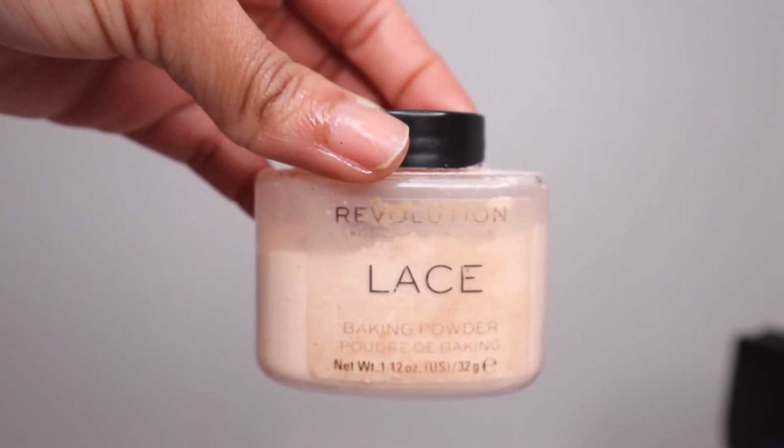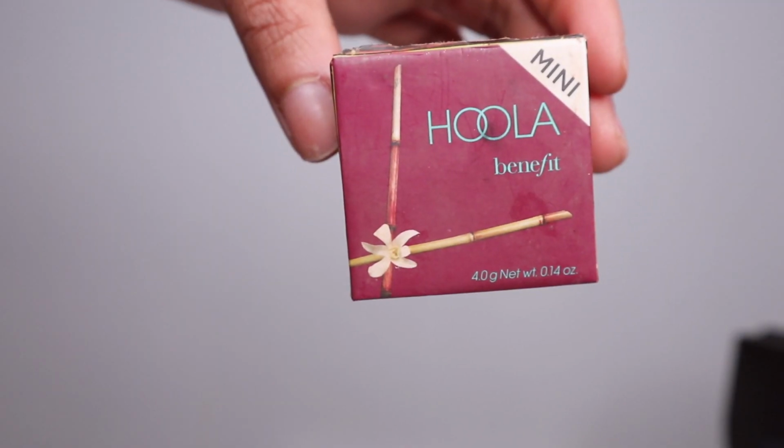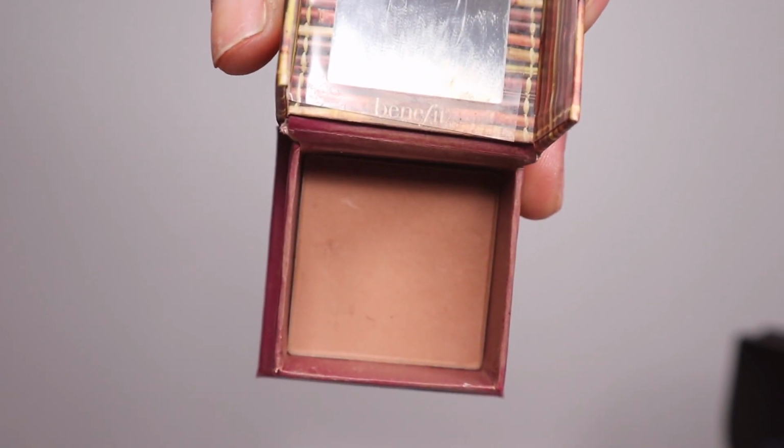So I'm just going to bake this face now, and I'm going to be using the lace setting powder. So I'm getting in my Benefit bronzer, and I'm just going to bronze up the area that I just contoured.